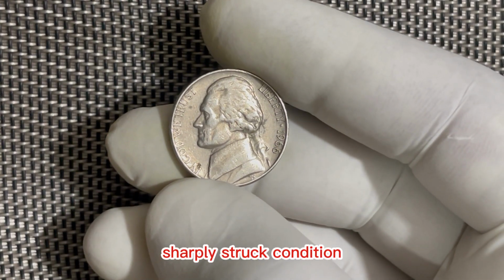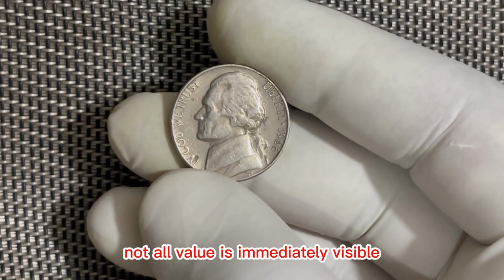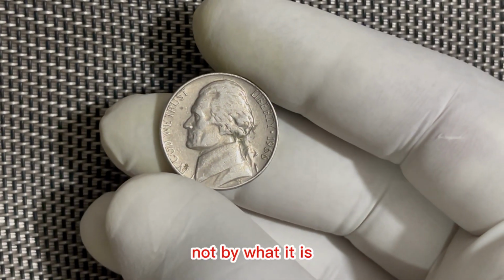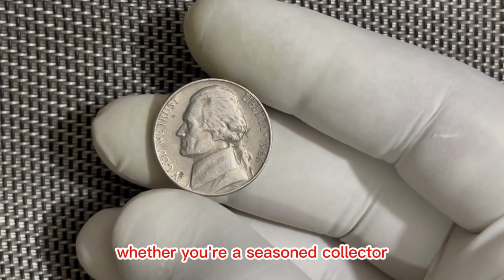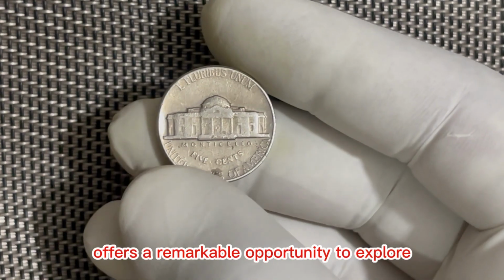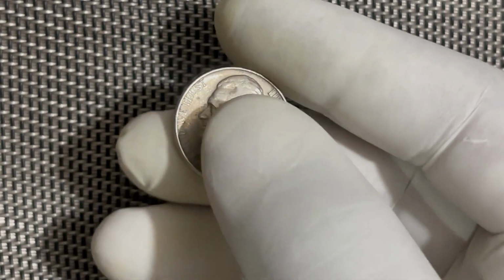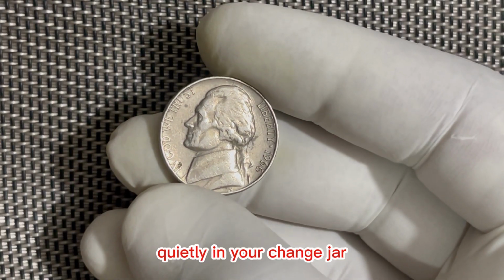This coin teaches us a powerful numismatic lesson: not all value is immediately visible. Sometimes, a common coin becomes extraordinary not by what it is, but by how rare its perfect form truly is. Whether you're a seasoned collector or a curious beginner, the 1966 Jefferson nickel offers a remarkable opportunity to explore the intersection of art, economics, and hidden value. And who knows, maybe your next valuable find is sitting quietly in your change jar right now.